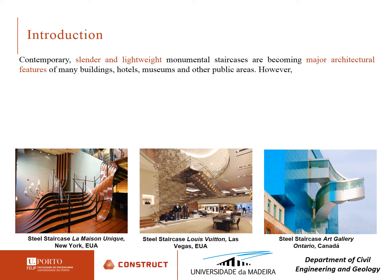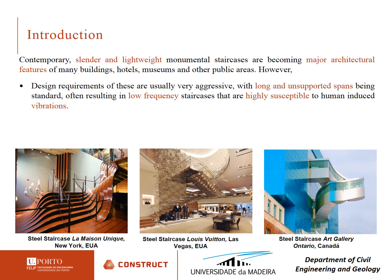Contemporary slender and lightweight monumental staircases are becoming major architectural features of many buildings, hotels, museums and other public areas. Here are some examples of this type of structures around the world. However, design requirements of these are usually very aggressive, with long unsupported spans being standard, often resulting in low frequency staircases that are highly susceptible to human-induced vibration.